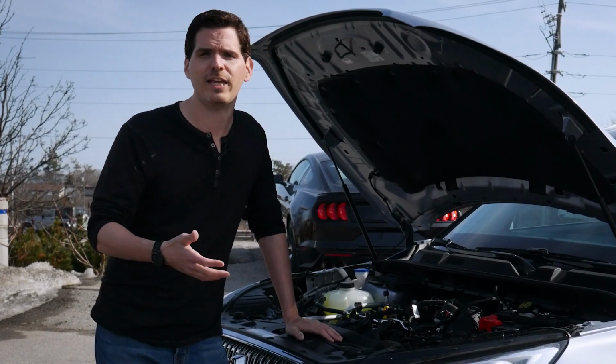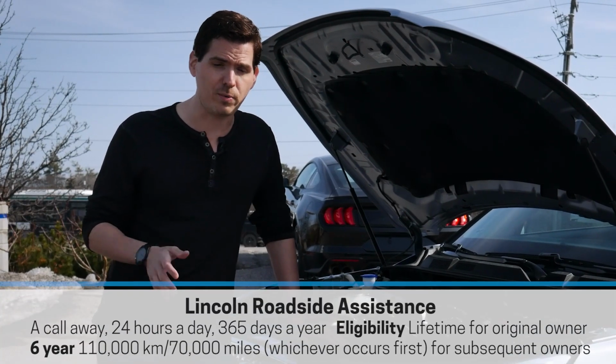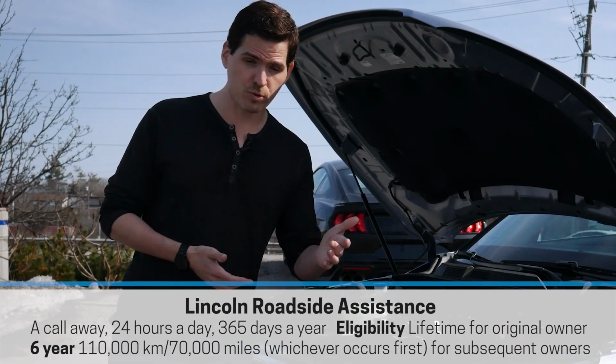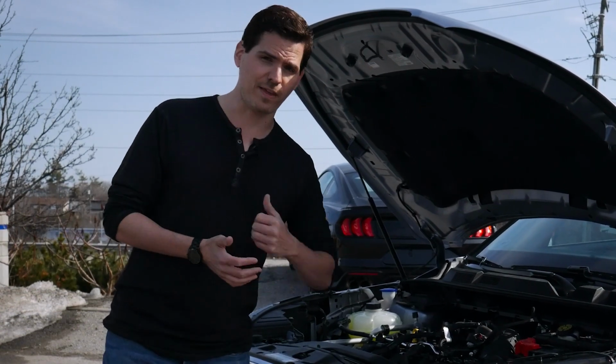One of the great ones is Lincoln Roadside Assistance, and that covers you for the duration of your powertrain warranty, which is amazing. So if you break down, ever run into any issues, you can call that 800 number, and a tow truck will come and tow you to the nearest Lincoln dealership to help you get this thing serviced if anything ever happens.